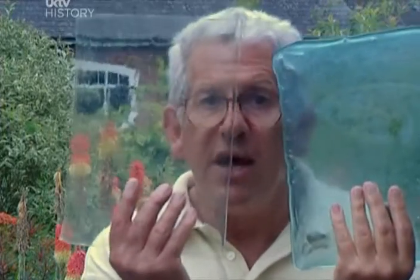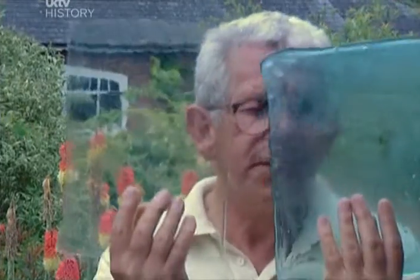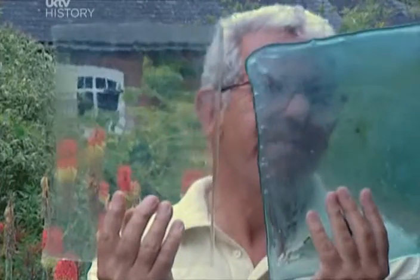This is the one made from a cylinder, opened out, and you can see it's much, much clearer. It's a lovely piece of glass, that. It's much thinner than this one, and it's got many fewer bubbles in it. It's altogether a much better piece of glass, and you can make bigger windows with this method.